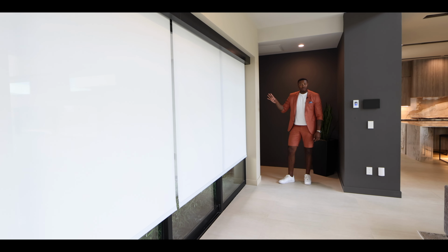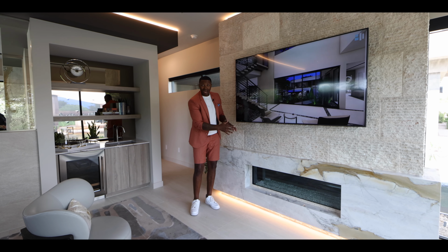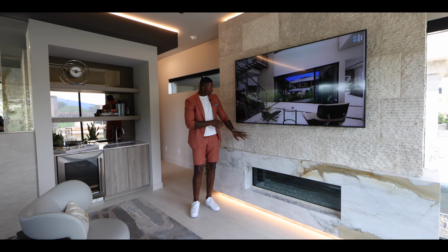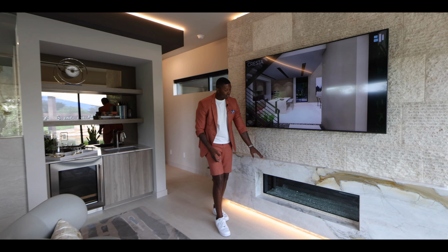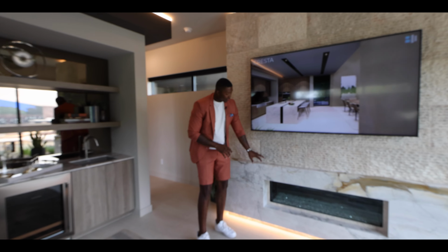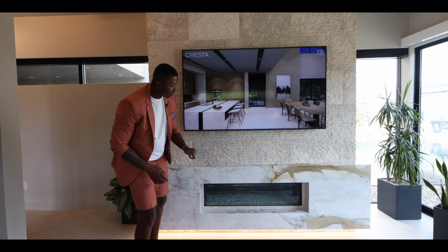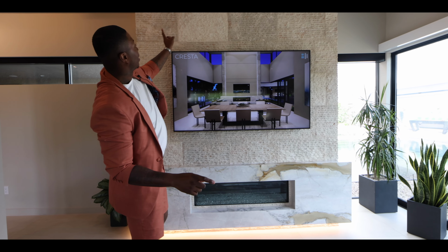But again, the quartzite, so much detail. And then the stacked stone, that's actually a piece of tile that shows the stacked stone. So these aren't individual pieces of stone, it's a tile, which is so cool. And it gives so much texture and variation, and the depth perception with this coming out just exaggerates the features so much. Then you have your linear fireplace, that's gas, and then the detail of the lighting around the fireplace. Incredible.